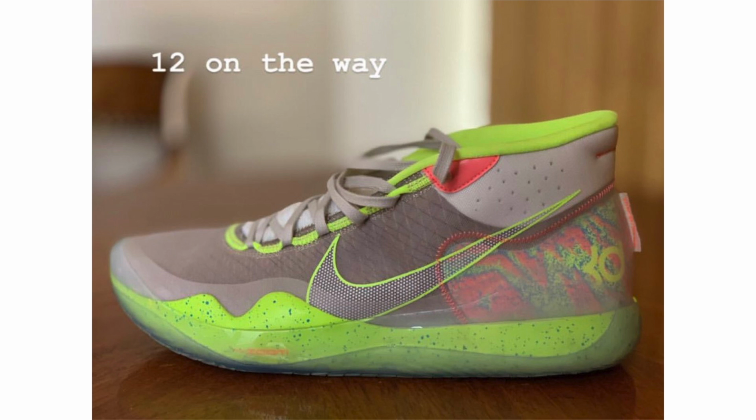So for this pair, it kind of has a preheat vibe to them. They also feature gray across the upper, and then we have volt detailing and what appears to be orange. Now there's a translucent overlay on the midsole that also wraps the heel. We have some splatter detailing across the midsole, and then a unique graphic that wraps the heel.